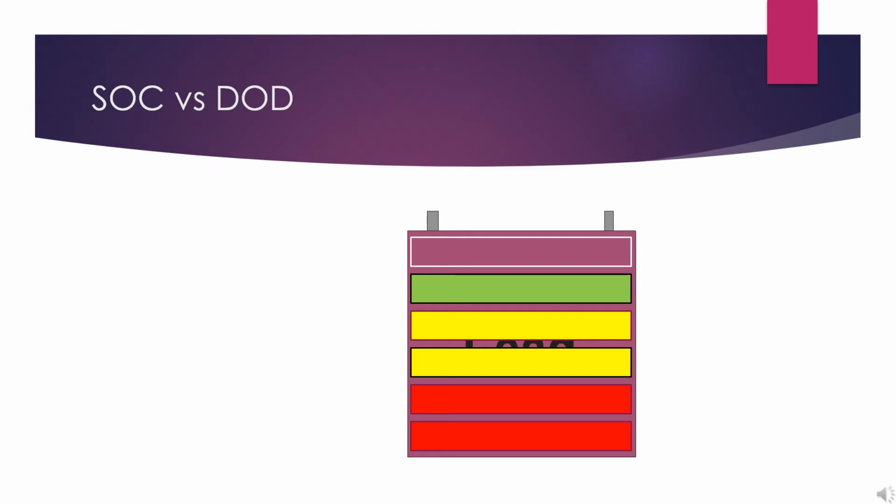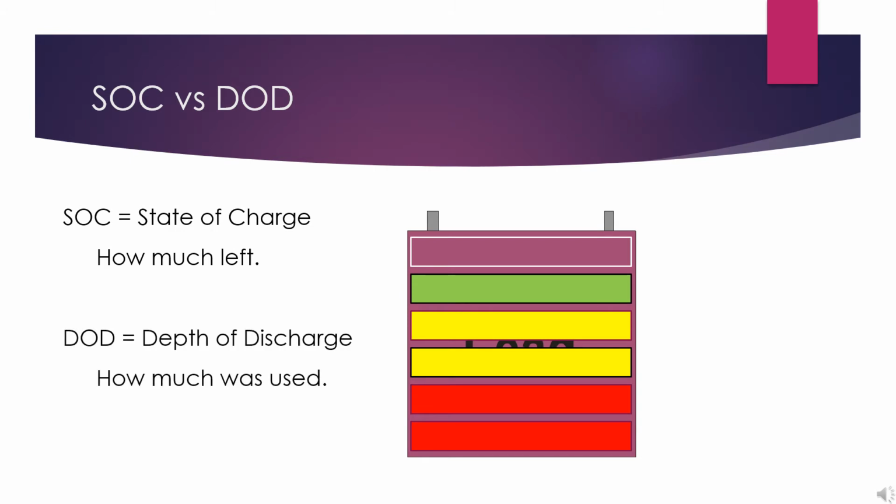State of charge and depth of charge are two sides of the same coin. State of charge is how much is left, and depth of charge is how much was taken out. So a battery with 80% state of charge has a depth of charge of 20%.